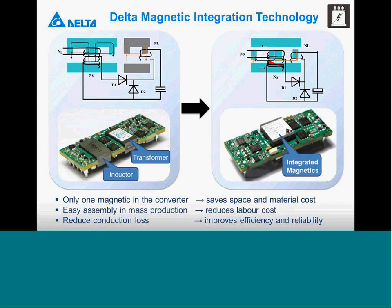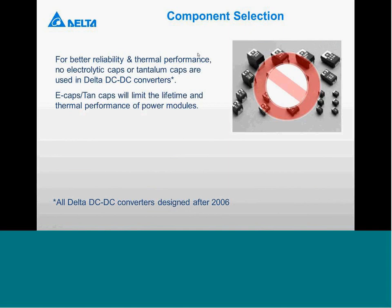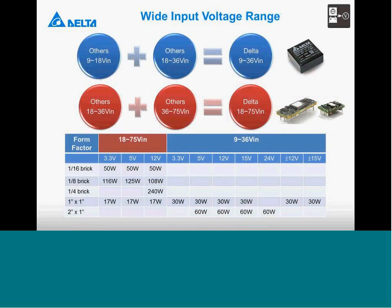Talking about thermal behavior, components also have some restrictions. Electrolytic capacitors and tantalum capacitors have a negative impact on your lifetime and the thermal performance. This is one of the reasons Walter decided in 2006 to avoid those components. So you won't find any of those components in our DC-DC converters. It's another benefit for the customers.